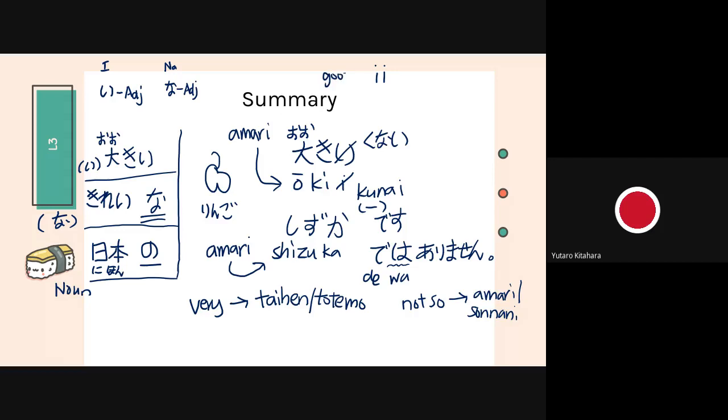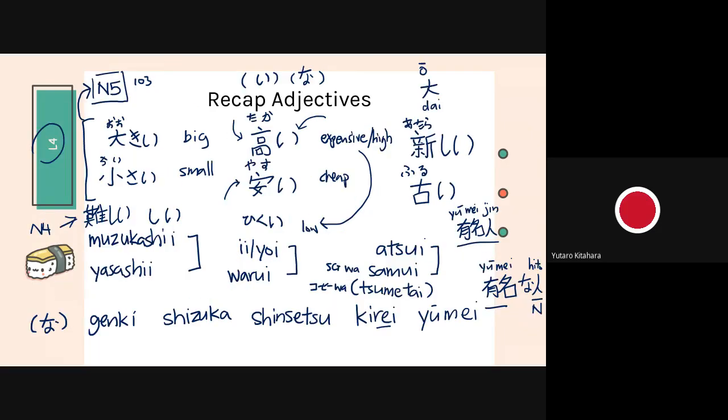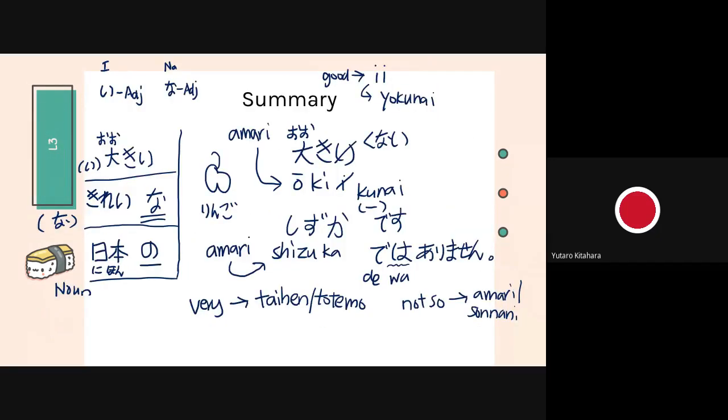So E is good. Okay, but how to say not good? Okay, you want to negative it, you can only do yokunai. Yeah, that's what they're trying to say. Okay. Yeah, only for this adjective, not for big or small, or any other adjective, only this. Okay, because it's a very special case. When it's E, we want to go to negative, we have to say yokunai, have to follow the yoi pattern. Okay, the only special case there.